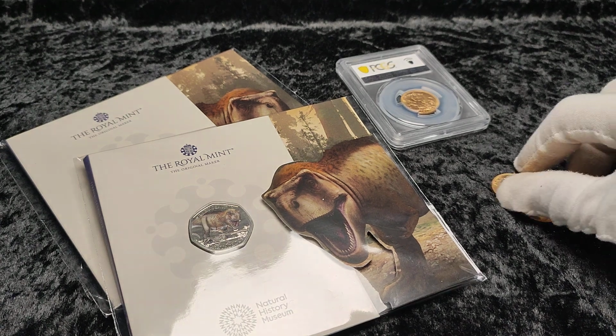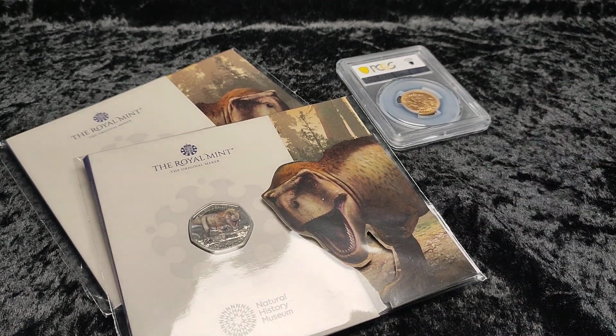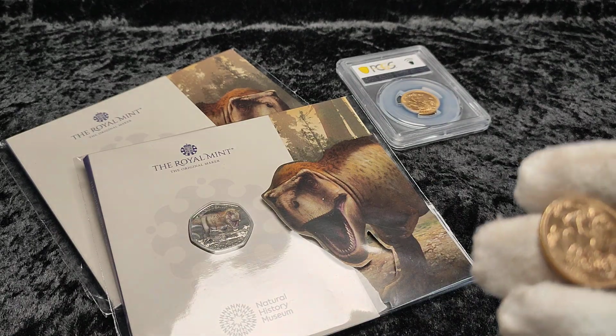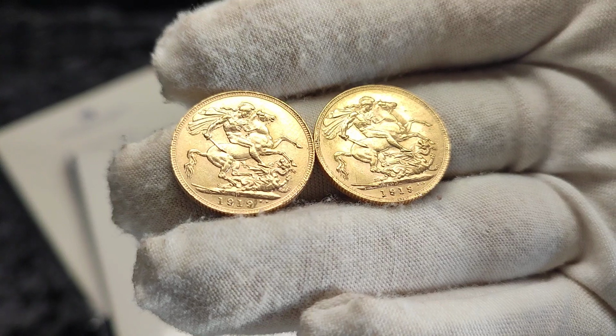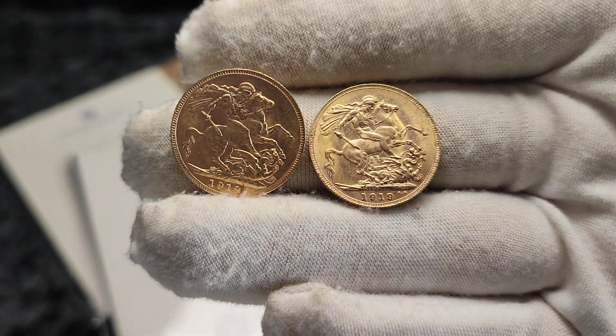Hey guys, so today we've got a couple of new coins and they are these two nice sovereigns. Oh, and we've got a couple of Royal Mint products as well, which we'll look at in a moment. So we have two 1919 and they're both Perth Mint sovereigns.